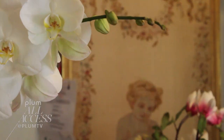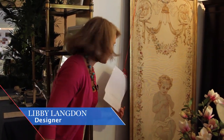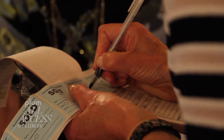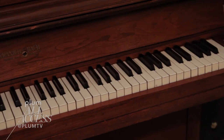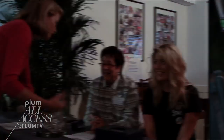I wanna check on those screens. Not sold yet, but it's unbelievable. You look at all this other stuff. There are these little blue sold stickers on everything. It's like it all sold out in 10 minutes. I'm dying to know. Has anybody bought the Mel Brooks piano yet? Not yet. There's been a lot of interest, but not yet. All right, I'm going to check back.